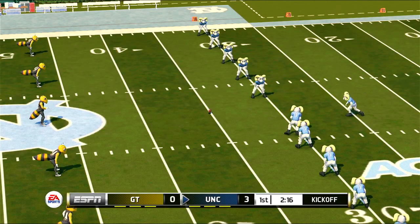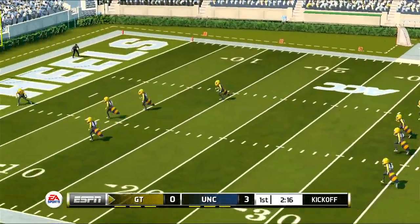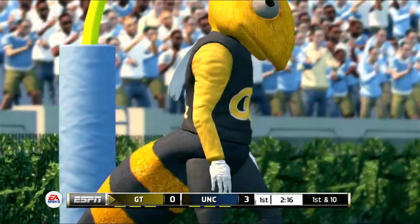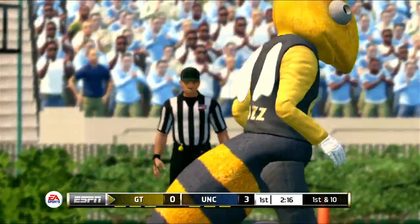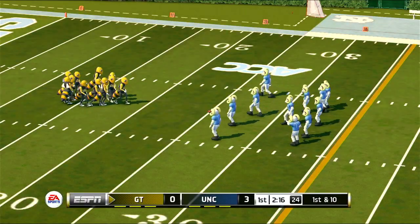Looks like they're ready for the kick. Nice kick, plenty of distance. And it goes into the end zone, down for a touchback. Now the offense gets ready to take their first crack at it.